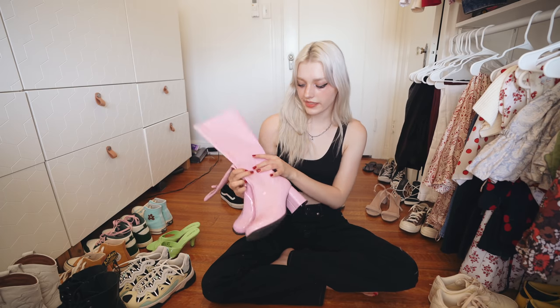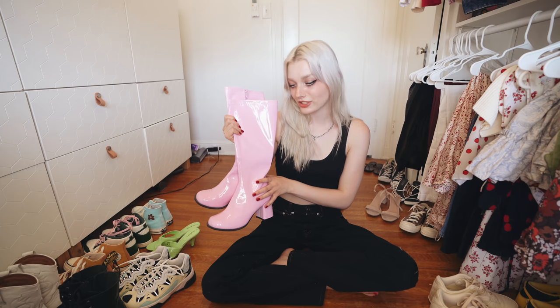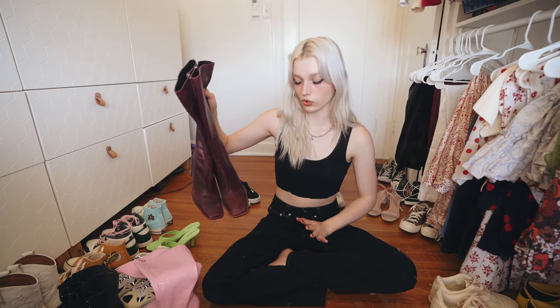These are too tall to fit back there, but these are some pink go-go boots I got off of eBay. I think they're really just funky and cute and unique, so I'm gonna keep them. Same with these beautiful boots from this brand called Alohas. The bottoms are really dirty. Don't look, but I'm keeping them.